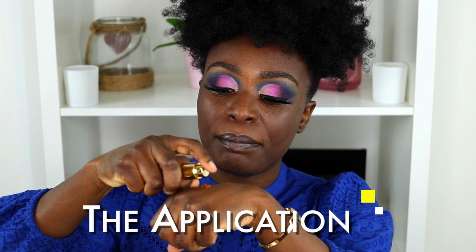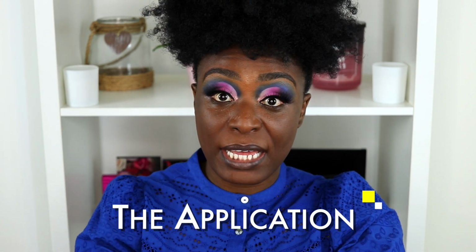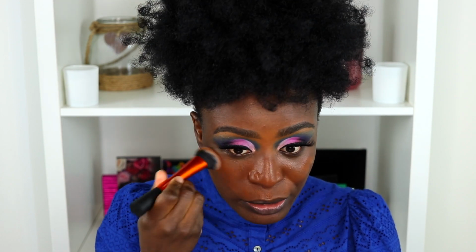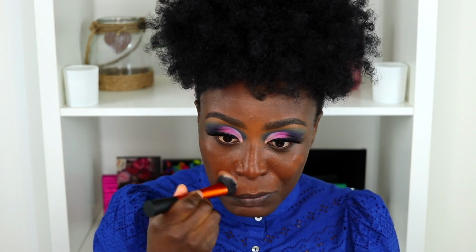Okay, so I'm gonna start off with about 3 pumps, and let's see how we go. I'm going to use a Real Techniques foundation brush, and it's quite dense because I like my foundation very full coverage. So I usually start in the center of my face. And at first when I applied it, I did notice it does look a little bit red for me because I'm quite neutral. I don't like foundations that are very red, but after I set it with powder, I liked it. I felt that it was okay.